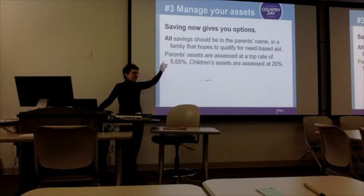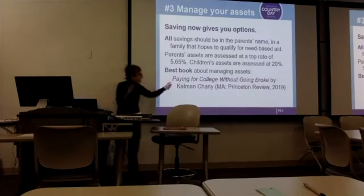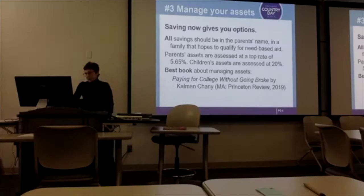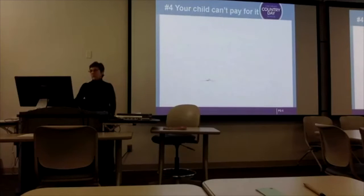If you have a 529 plan, that is a parent asset, which is great to know. If you have a 529 college savings plan. This is a great book. A lot of it is written for tax professionals, but the introduction is really good. So if you are interested in that book, Paying for College Without Going Broke. And then the Smart Track advisors will also discuss asset management with you if you do their free 15-minute consultation. It can tell you if you have savings.